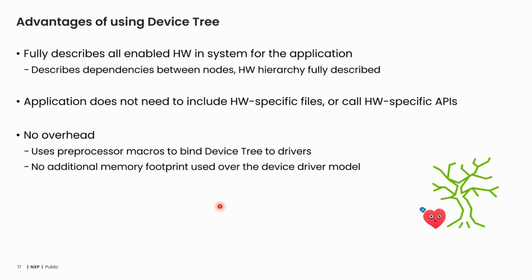And unlike Linux, it doesn't come with an overhead. You're just using preprocessor macros to bind device trees to drivers. So everything is done prior to the build of the main application.